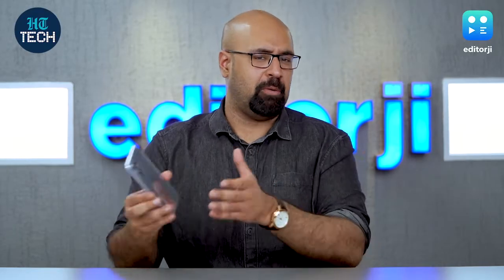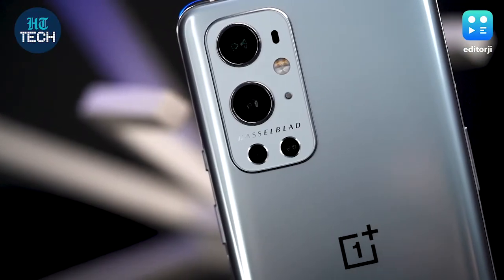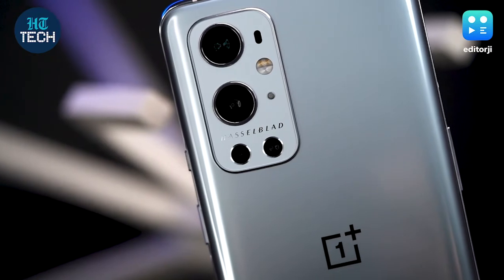So has this new collaboration with Hasselblad paid off for OnePlus? Well, for the most part, yes. Sure, it's still not the best camera system in the world, but the fact that it can now go head-to-head against the likes of Samsung and Apple is a pretty big win for OnePlus.